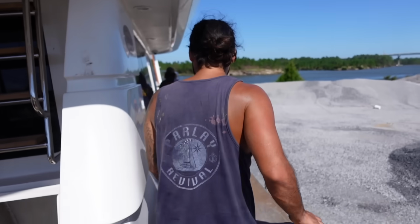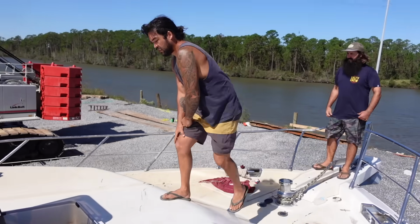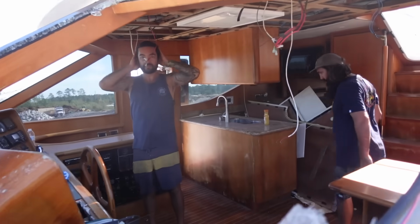This boat's just more of a project boat for someone who just wants a huge boat just to motor around and maybe entertain friends and family. But it'd be silly to think that this boat's going to be like it was ever again. Yeah, a lot of damage up here on the bow of the boat. A lot of work.